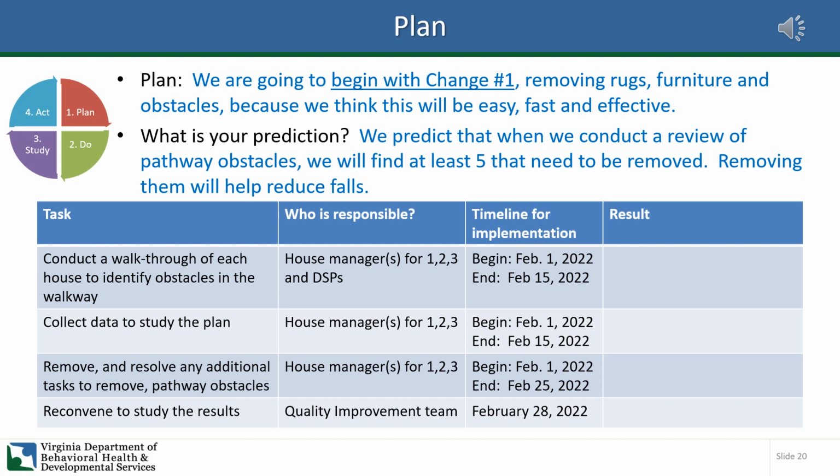The tasks include that house managers for houses 1, 2, and 3, and the direct service professionals will conduct a walkthrough of each house to identify obstacles in the way. And they will take 2 weeks to do this from February 1 through the 15th. During the same time frame, they will collect data to study the plan. Then they will remove or resolve any additional tasks to removing pathway obstacles. Finally, at the end of February, they will reconvene to study the results.